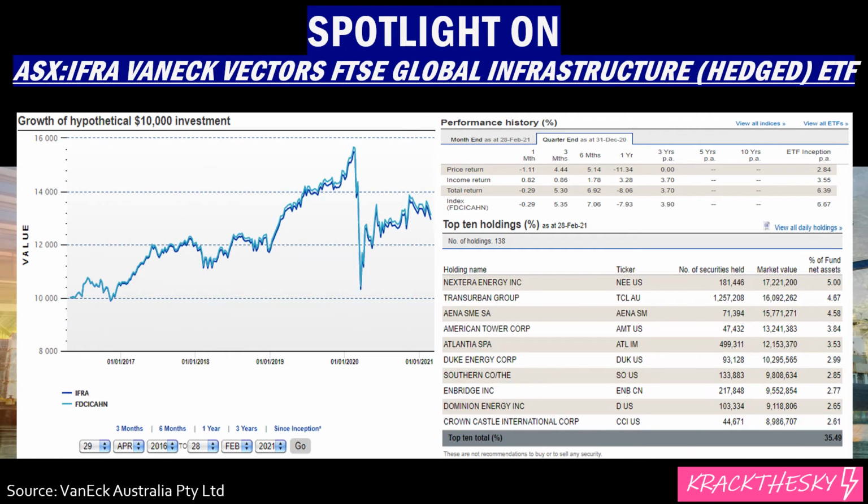Okay, so you're not losing money. This one's really only been in the market since the 29th of April 2016, so pretty short lifespan. We're looking at total return of 6.39% per annum.